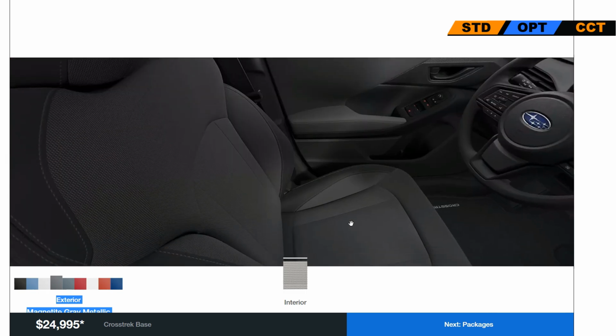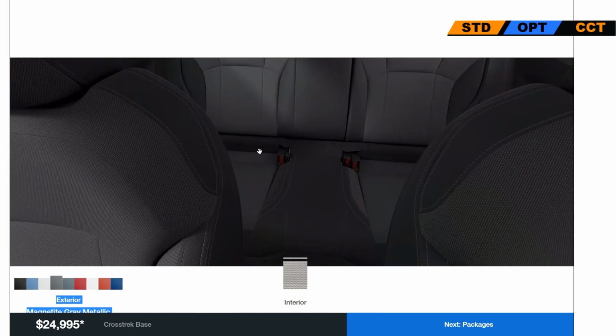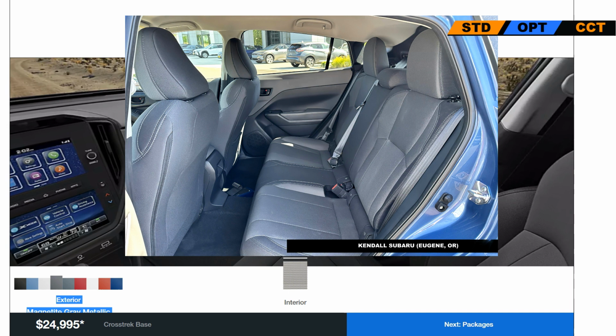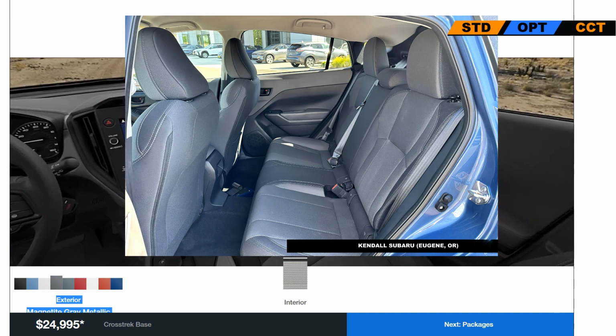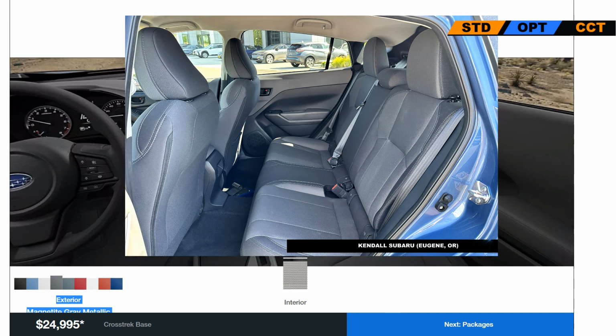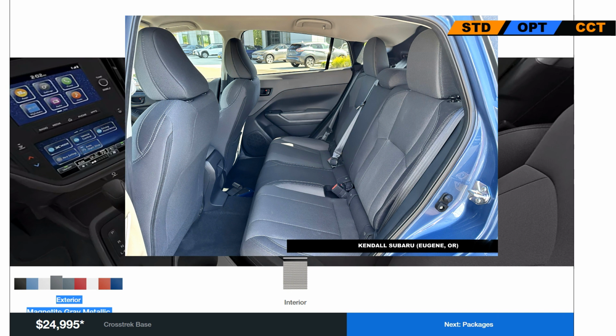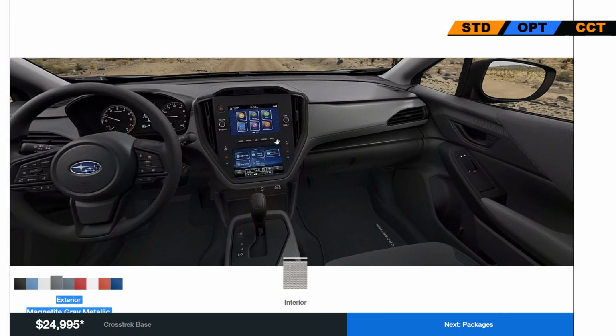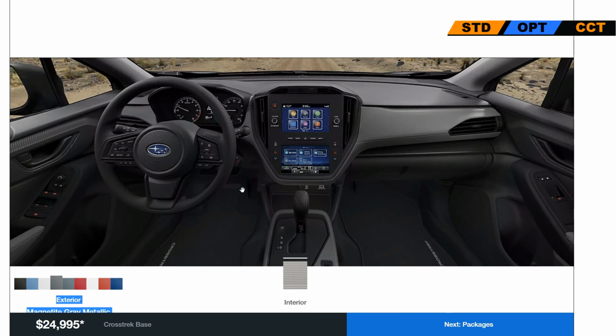All right, now jumping over to the interiors, talking about the base model here first. They call this gray, but it's actually kind of a medium, darker gray. It is a two-tone contrast, but both shades of gray are in the medium range. It's darker than the gray on the premium cloth. We'll get to that. You'll notice they get the older style, the two screens. And one thing to note on the base and the premium is there's no leather-wrapped wheel. So you've got to step up to at least the Sport model to get that leather-wrapped wheel.